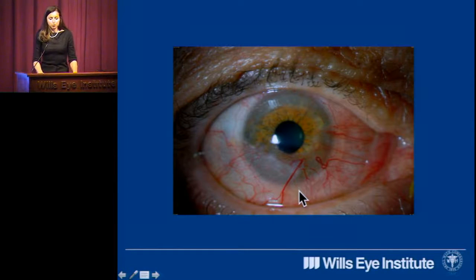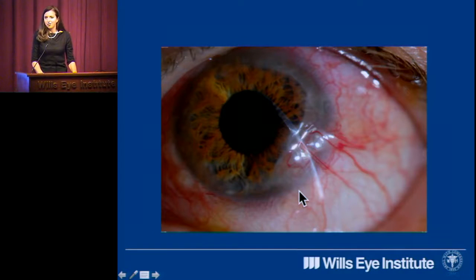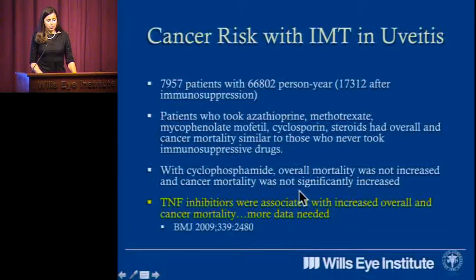This is a patient of mine with rheumatoid and an indolent scleritis, but a necrotizing process previously, and then his other eye got involved, and at that point he agreed to have therapy, and his doctor wanted him to be on Rituxan, and he did quite well with that.